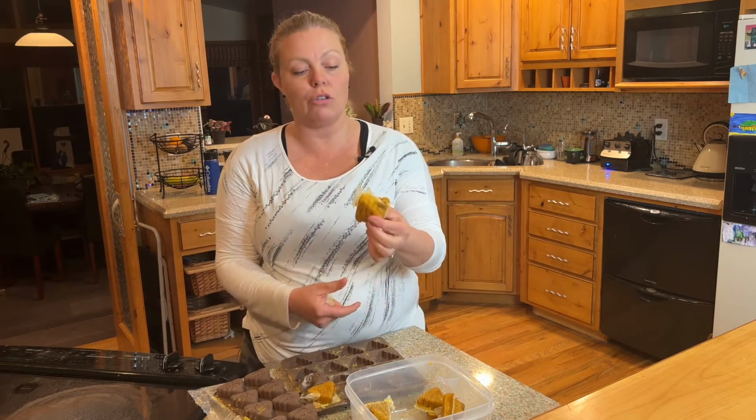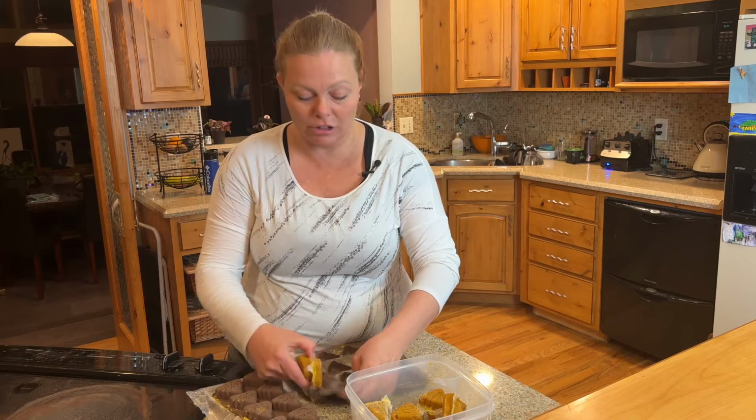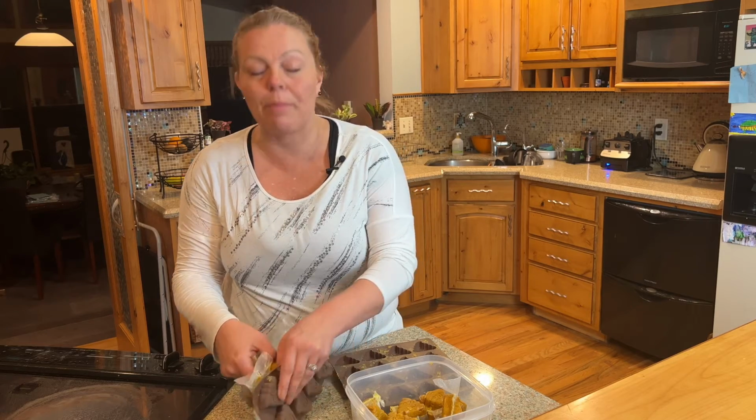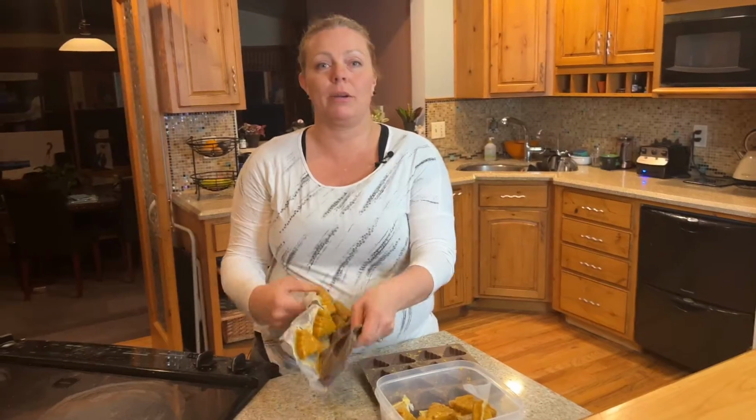If you have a smaller dog, it might make sense to get a smaller mold so that there's a little bit less fat in each treat. But my dogs love these, and forgive the epic fail on the wax paper idea. Apparently that doesn't work.